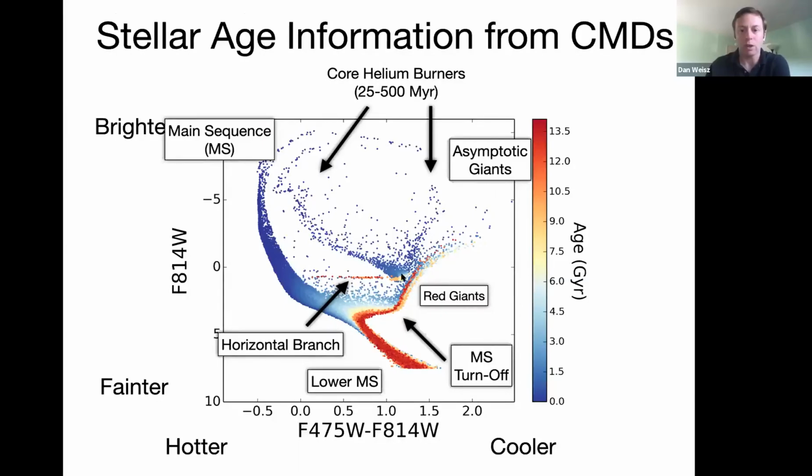For example, the horizontal branch contains information about very old stars, and this so-called red horizontal branch about slightly younger stars. The red giant branch is an excellent tracer of metallicity, not so much of age, just because a lot of things overlap here. But this main sequence turnoff feature, you can see this is where there's a lot of age information. So this is the turnoff and subgiant branch. And this is where we can gain a lot of age information from resolved stellar populations.